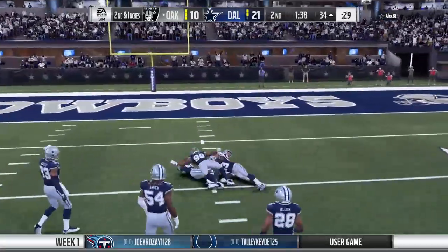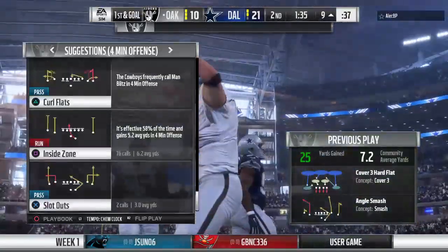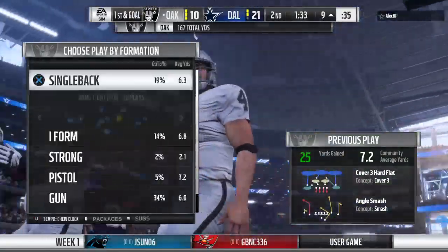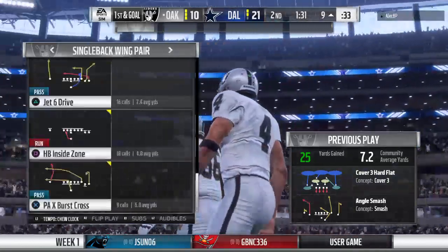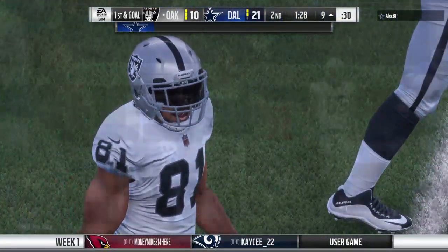Safarian Jenkins has it. And he carries this one all the way down to the 9. A really nice gain of 25 yards. And there's a completion to the tight end. And look at the size of these players nowadays.